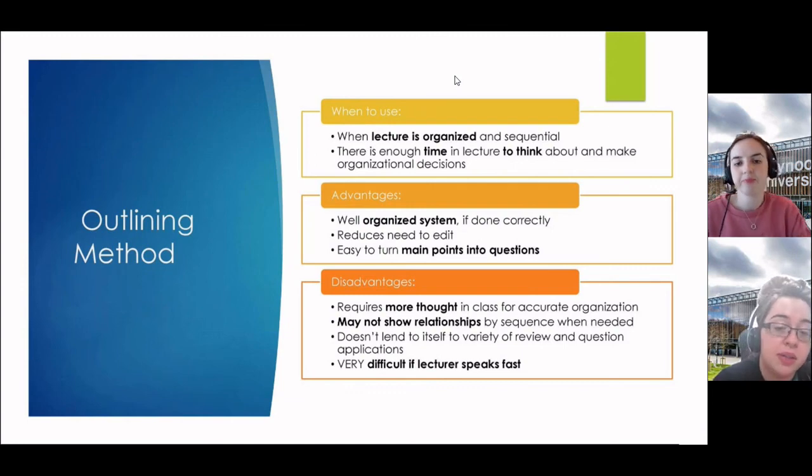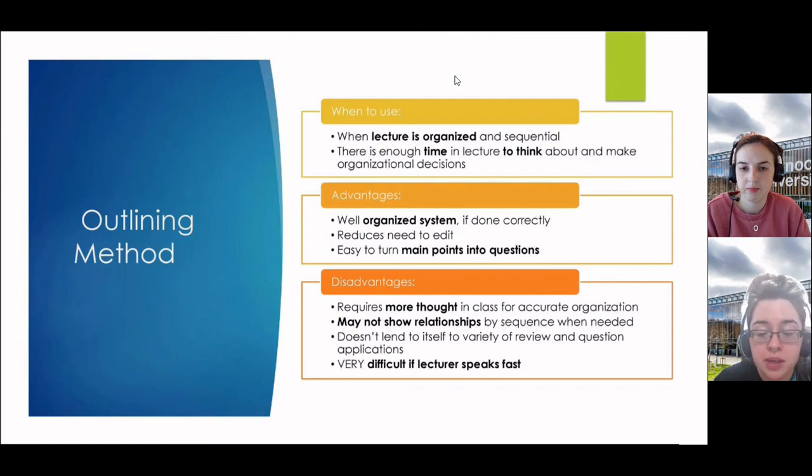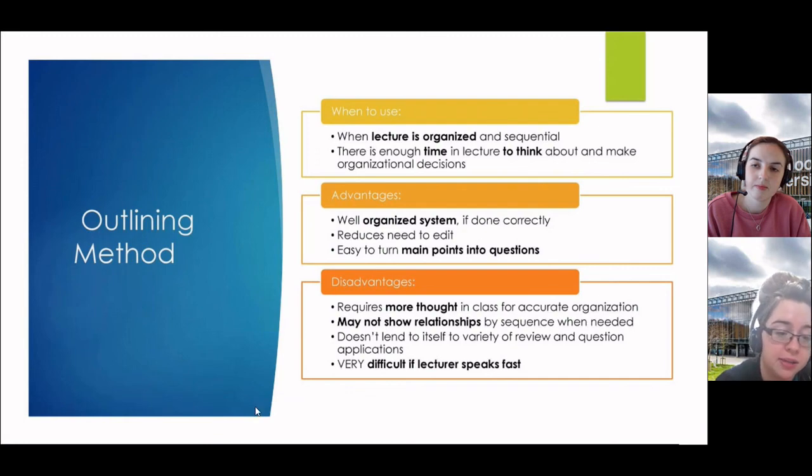The disadvantages, however, is that it requires more thought in class for accurate organisation. It may not show relationships by sequence when needed. It doesn't lend itself to a variety of review and question, and can be very difficult if the lecturer speaks fast.